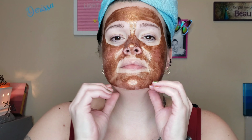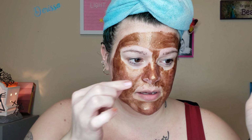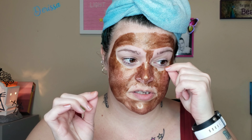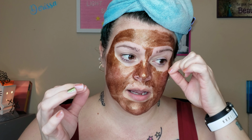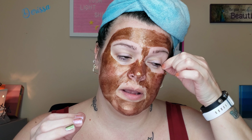Well, it still feels tacky in a couple spots. I think it's ready, though. Let's try. All right, let me get my mirror, y'all. Yeah, it still feels tacky in a couple spots. I think we're okay, though. I normally start just really softly feathering it up a little bit, and I kind of start here and work my way up.